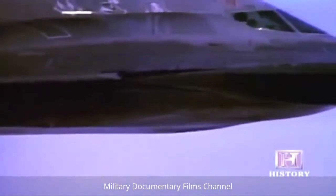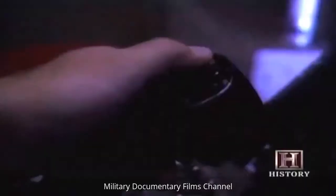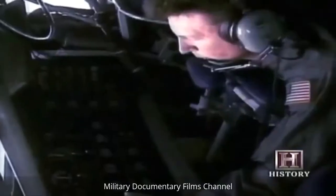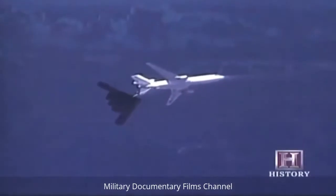In the cockpits, the two-man crew is entering its 14th hour of continuous flying. Having refueled over the Mediterranean Sea, they move into stealth mode as the sleek shapes of the B-2s vanish into the night sky.